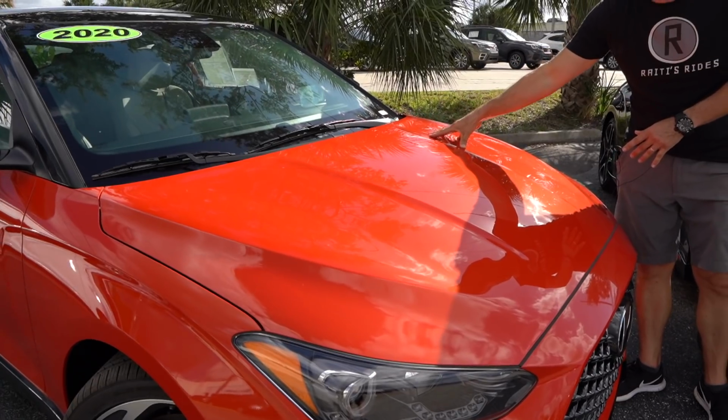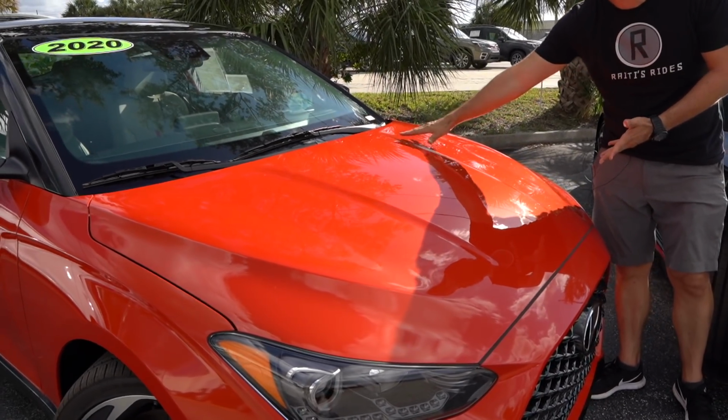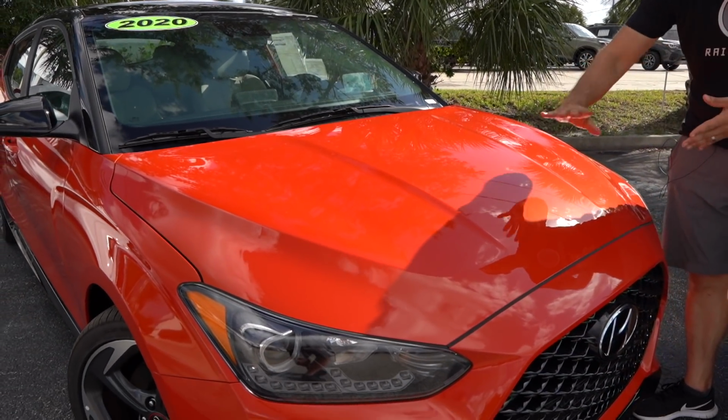Nice design into the hood. From the last generation, which was the first generation Turbo, they got rid of the fake vents, and that really just cleaned up the whole hood.